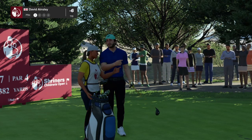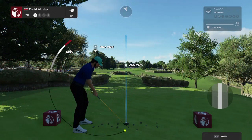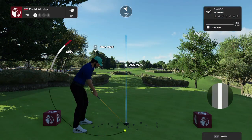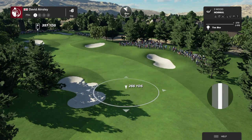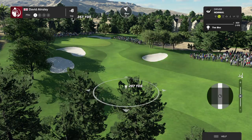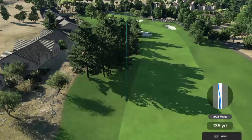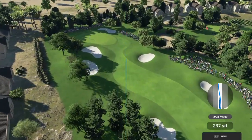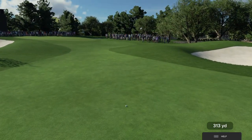The 7th at TPC Summerlin is a short par 4 measuring just 382 yards off the tips. Really, you just want to avoid the trees on the left-hand side because that will prevent you getting at the green, which is well guarded by bunkers and trees. Lay up, short right, a nice little wedge in here, and try and make a birdie. Not bad.